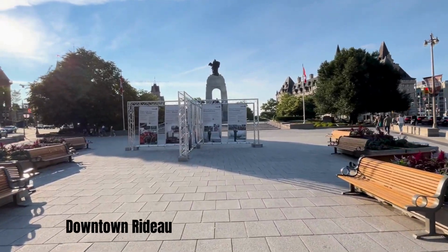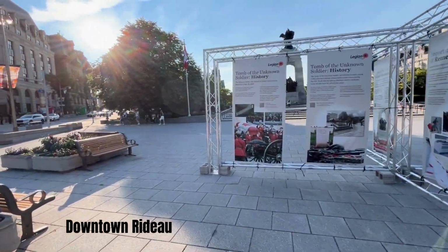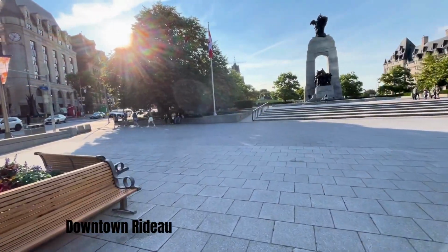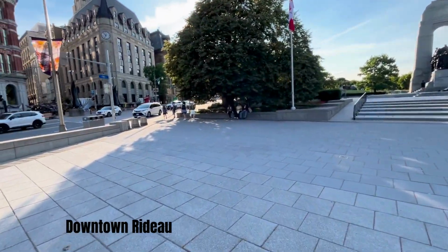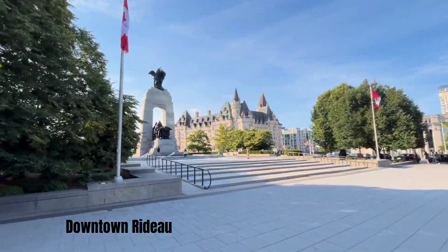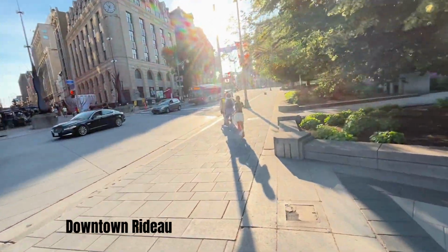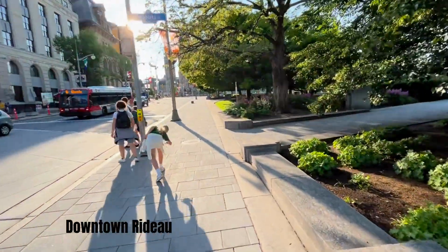So we're back downtown. We're gonna locate the bicycle path and go west of the Parliament now. We were here before. Now we're going back on the west side.